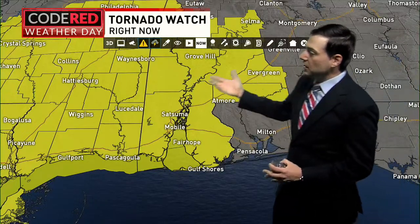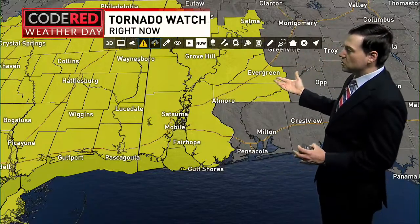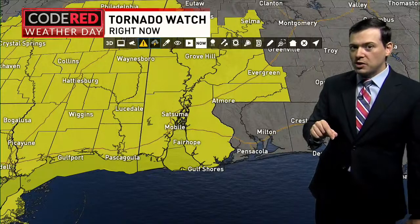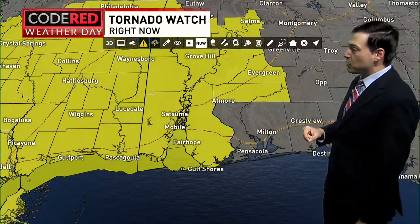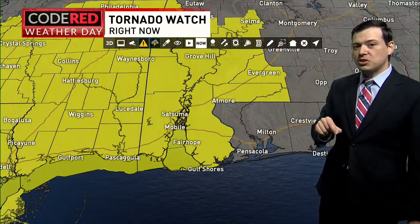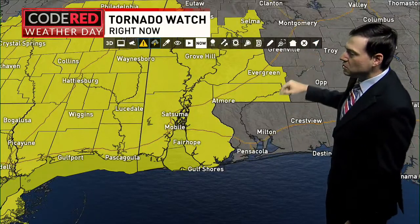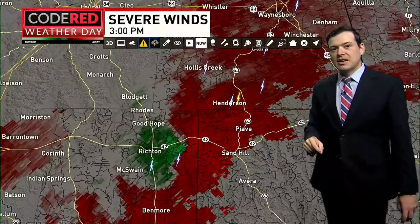This tornado watch signifies that we have the potential to see storms produce damaging straight line winds, isolated tornadoes, a few strong tornadoes, mainly in our inland communities, can't be ruled out. Storms also will be capable of producing some hail and some very heavy rain. So as we go through the rest of this afternoon and into tonight, make sure that you're continuing to stay on top of the weather.